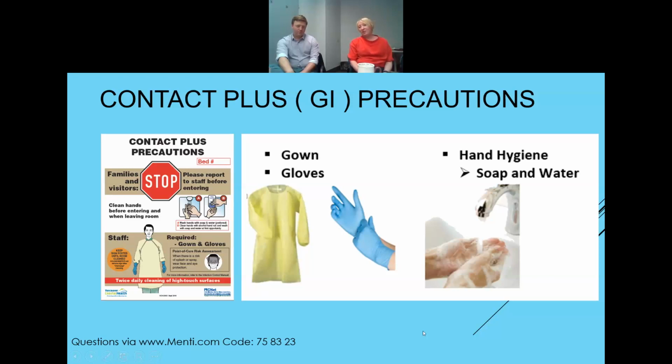C. difficile lives in spores. As we all know, it really needs the friction that we use while washing our hands and the rinsing of the water to remove the spores from the hands, rather than killing them by anything else. So that is why this is the only type of precaution in which we would prefer staff using soap and water on top of alcohol-based hand sanitizer. For anything else, either or is good enough.